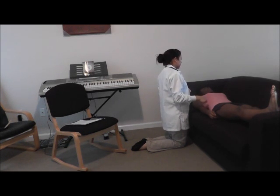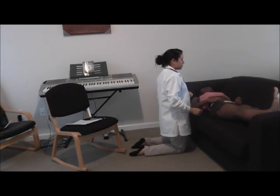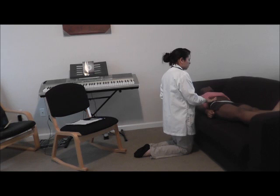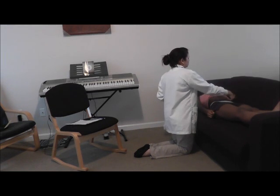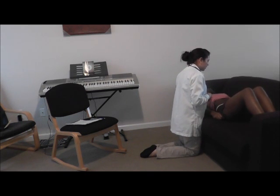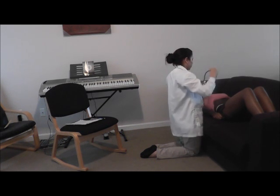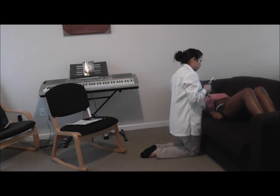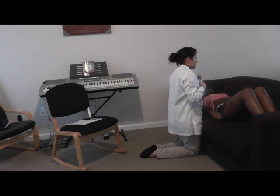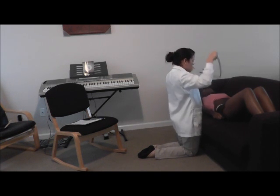Can I pull up your tank top to look at your abdomen? Okay. As I'm looking at her abdomen, the skin is brown, there's no lesions. It's smooth and warm to touch, it's dry. Her umbilicus is midline. And let's see. I'm going to do the umbilical reflex. And it's positive, it's 2+ reflex. Now I'm going to listen to bowel sounds.